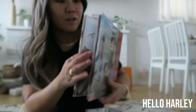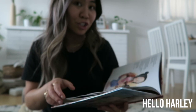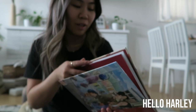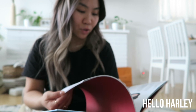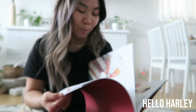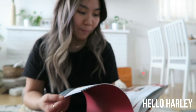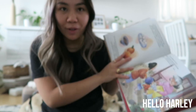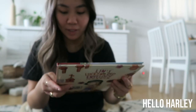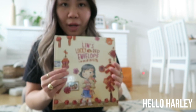So I got this for my sister, who's having a baby. I got this for her baby because her baby's gonna be born in the Year of the Tiger. So I thought this would be a really good book for the baby to learn about half of their ethnicity. I thought this was great. And then my mommy can read this to the baby, and relatives can read this to the baby because it's half in Chinese, half in English. So baby will get the best of both worlds.